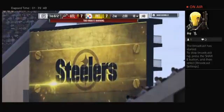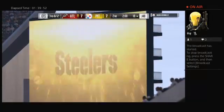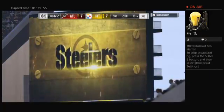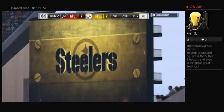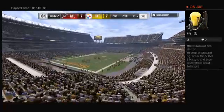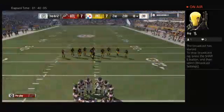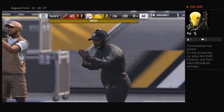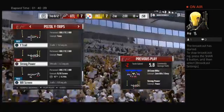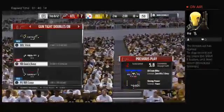2 minutes to play in a tightly contested first half. Back to Heinz Field after this. And this offensive unit, now the Steelers put a stop to the action with a timeout defensively. It's just their first, so they'll have 2 remaining here before we get to halftime.